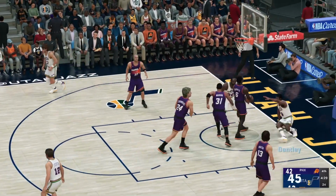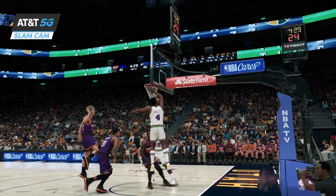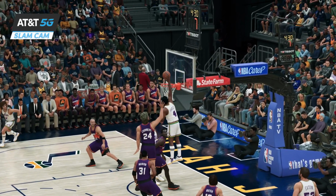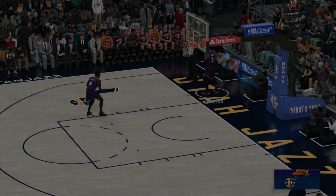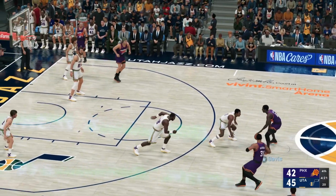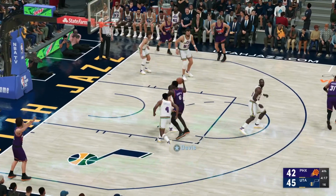Driving to the... Oh, that was something else! Talk about putting some extra on it. That dunk was way over the top. Close game or not, he's going to finish firm when he gets the space. And that's life above the rim, courtesy of our AT&T 5G Slam Cam.